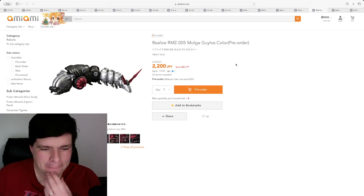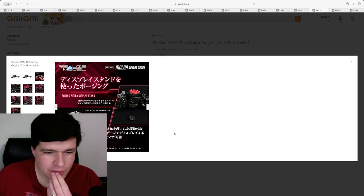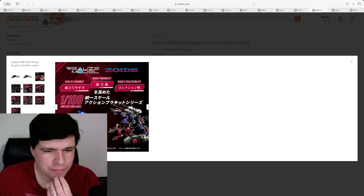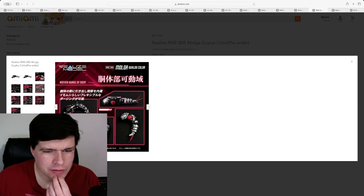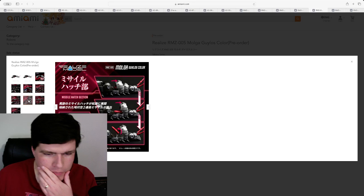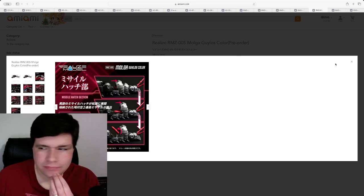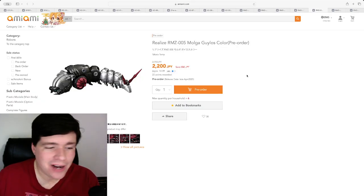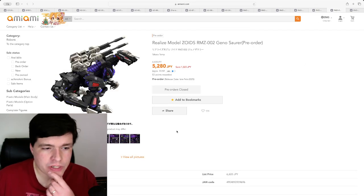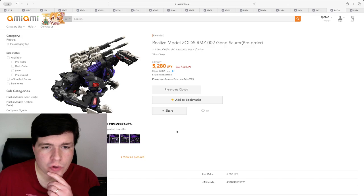I mean, this one does look like it has some cool play features. Like look at it up on the stand like that, and you can kind of see how the wheels move and everything. And it does have the little pop up gun. I think it has the little pop up gun. Yeah, there it is. The little pop up missiles and everything. So like I don't know, man. I just think it's cool. Molgas are just little guys. They're just little worms.